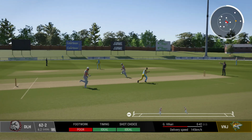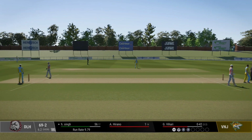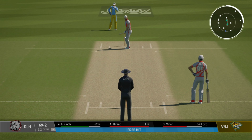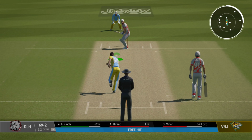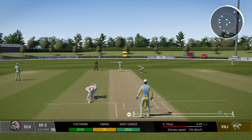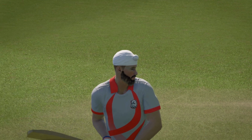Yep. Too far down leg and helped on its way. It's high and gone. It's a maximum. All the way. Got it right out of the middle. Might look to go big again here. Yes. Straight drive, mid-off will cut that one off. Well, that was a poor delivery. You can't bowl there, and it got what it deserved.